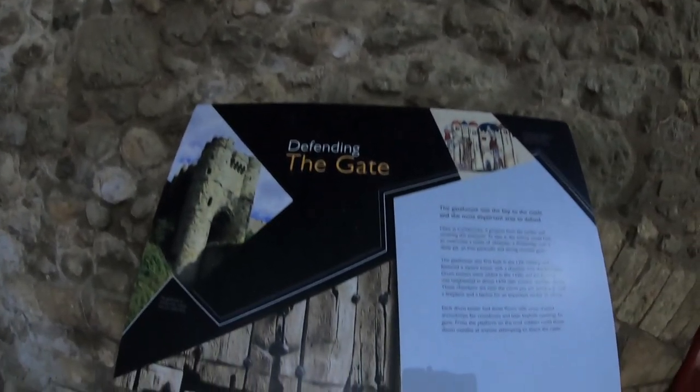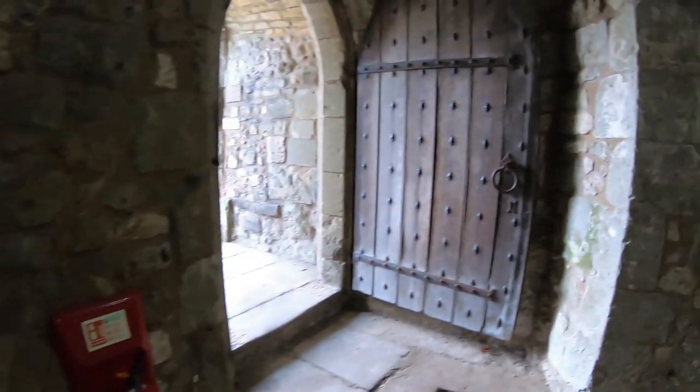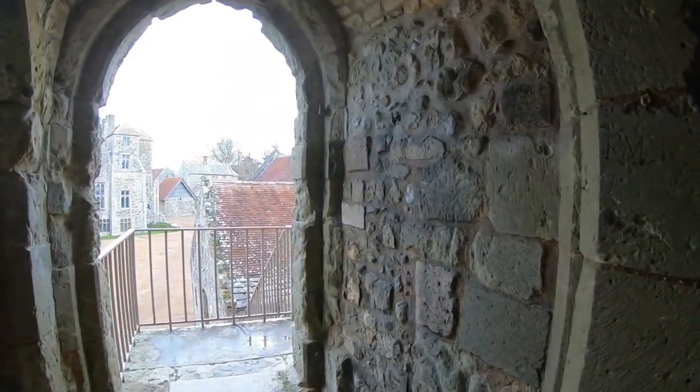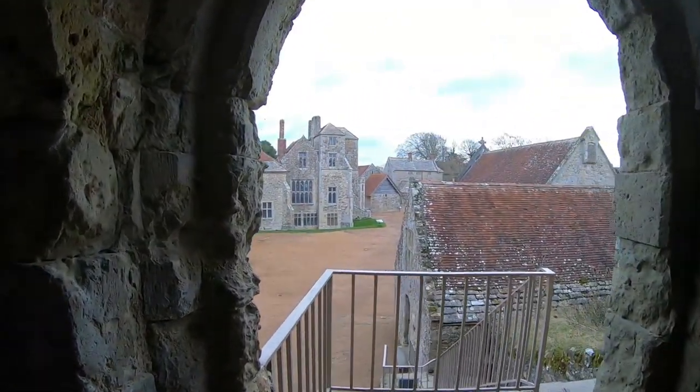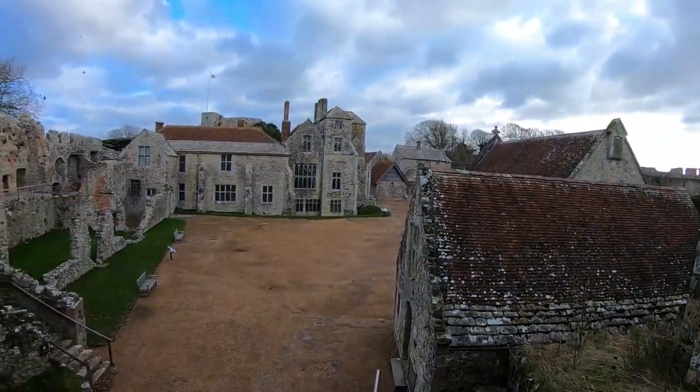Carisbrooke owes much to one powerful woman, Countess Isabella de Fortibus. The Countess was one of the richest and most powerful 13th century landholders in England, with estates stretching from Wight to Yorkshire. She inherited the castle, and during her reign, extensive upgrades were made at the site. And in 1262, she chose to make her home here at Carisbrooke.